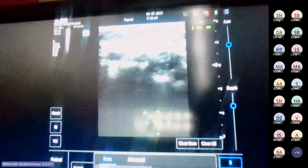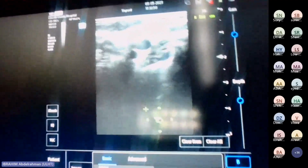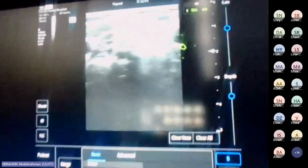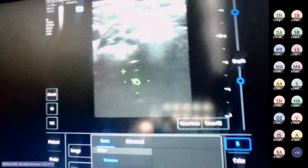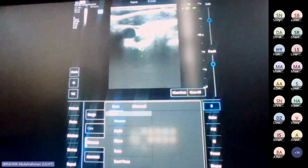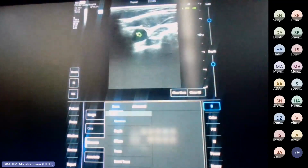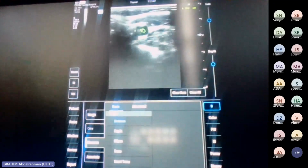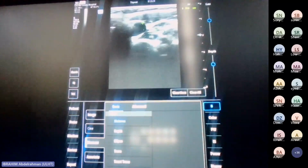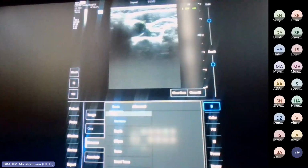So once we've passed the hyoid bone, we come into level 3, and again, that's the same lateral border, which is the posterior aspect of the sternomastoid. So this is all level 3. We can see in the carotid sheath, if I take a bit of pressure off, the common carotid artery, the internal jugular vein, which is a little bit collapsed because I'm pressing, and we can also see the vagus nerve there.